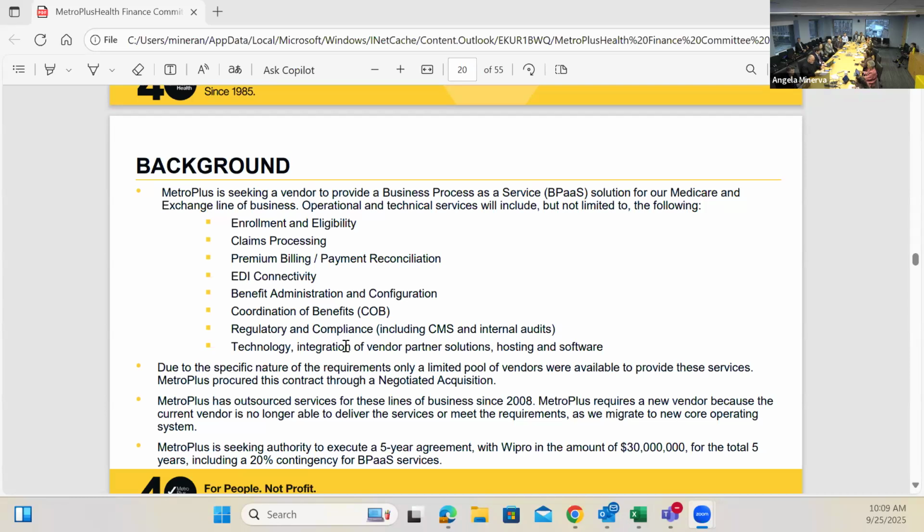And due to the specific requirements for this, there were a limited number of vendors that were able to perform this function. So we did a negotiated acquisition, which included solicitation to 6 vendors in order for them to see what they can do for us.